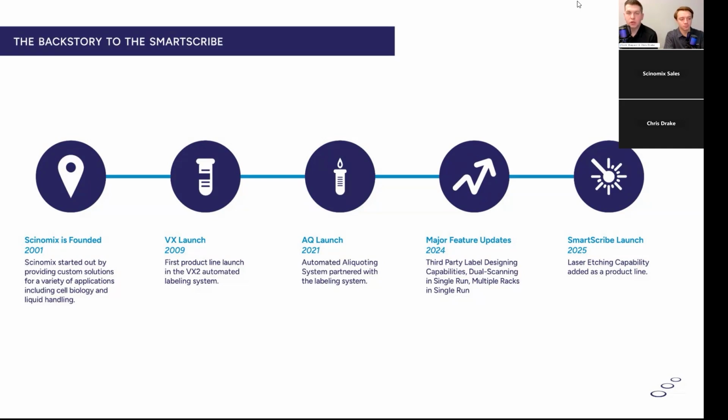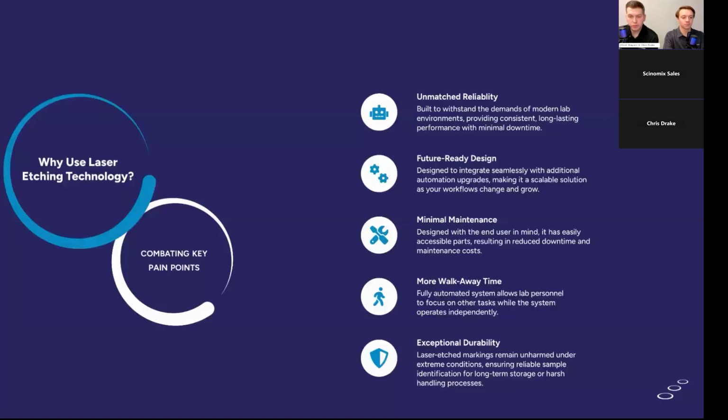Some of those more custom workflows or multiple workflows that are receiving the same label can all be processed in that same run. Which brings us to today in 2025. I cannot believe it's already 2025, but we are now launching our Smart Scribe laser etcher, which we will now get into a little bit more in depth. So hopefully that backstory paints the picture of where we started and where we are now.